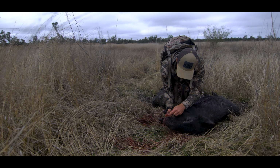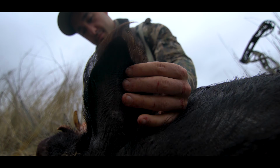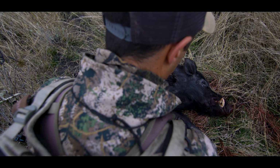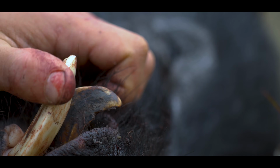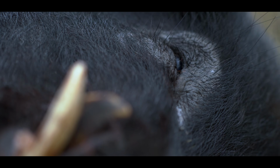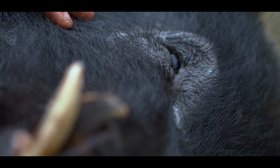Absolute cracker of a pig. Old, he's got his big floppy ears and some scars on him and stuff there. Must have been trying to get a bit more of a feed and put some condition on, but not often you get big boars, especially wise old boars like this out much after daylight, so very lucky indeed. In terms of the basalt boar, you won't get too much of a better representation than that.